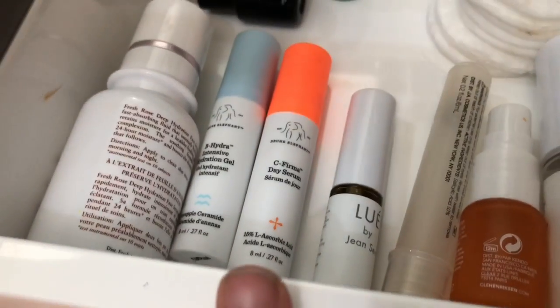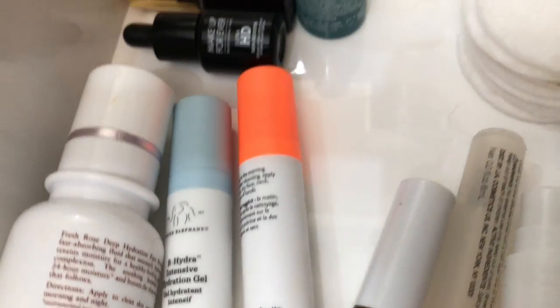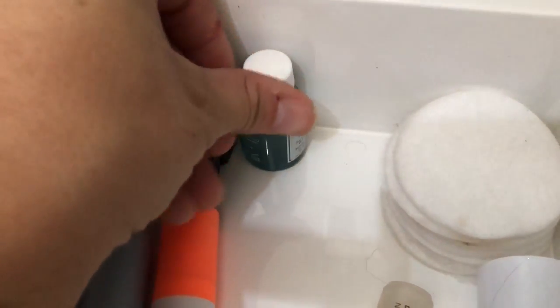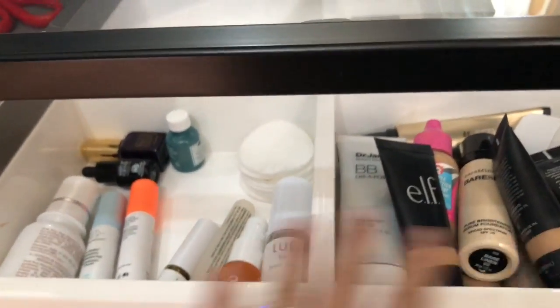And then over here is where I have my facial serums, and I have some special pads, which is for a cleanser type thing that I have. So in here, these are all serums or spot treatments. For blemish spot treatment, this one right now is my favorite, the Origins Super Spot Remover. I love this. It dries out any blemishes you have, like literally in one day. So I use that. And then yeah, just serums and spot treatments. That's what I have in those areas there.